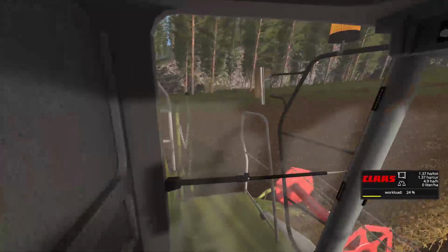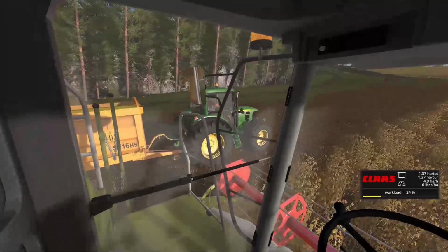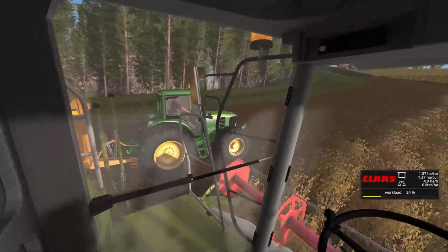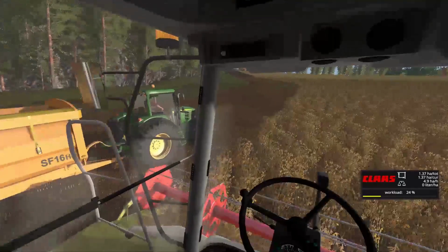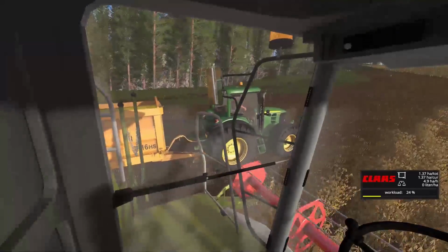Okay, we'll get Mike back in again. Oh no, here comes Gav. There we go. Gav's got a nice setup actually. That's a lovely tractor and trailer he's got there. Tell you what, I've got Gav carting for me at the moment. He's got a lovely John Deere and trailer going.